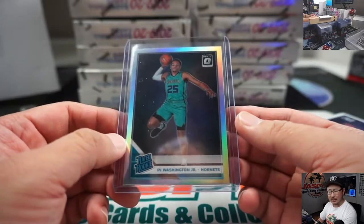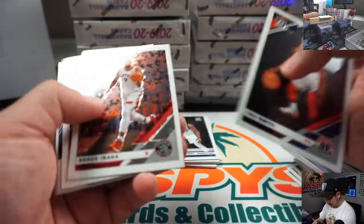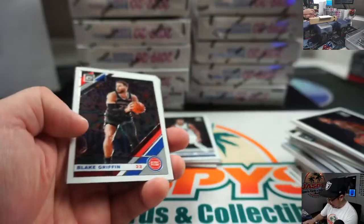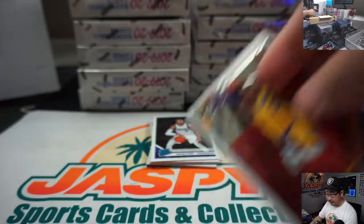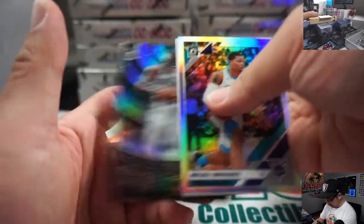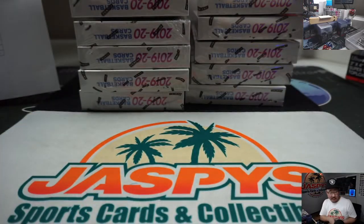Who else... I think Devonte' Graham is a Hornet. Like the Charlotte Hornets can quietly put together a decent team in the future. There's Tobias Harris to 149. Right, Graham, yeah. There he is, Miles Bridges. Holo, that will ship. Miles Bridges won the Rising Stars MVP.